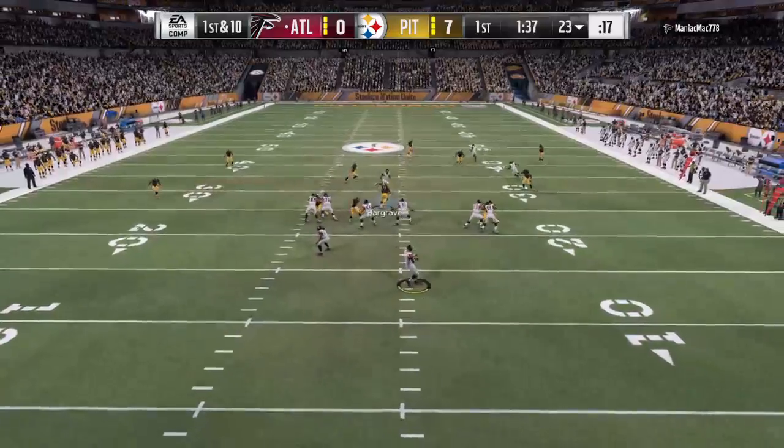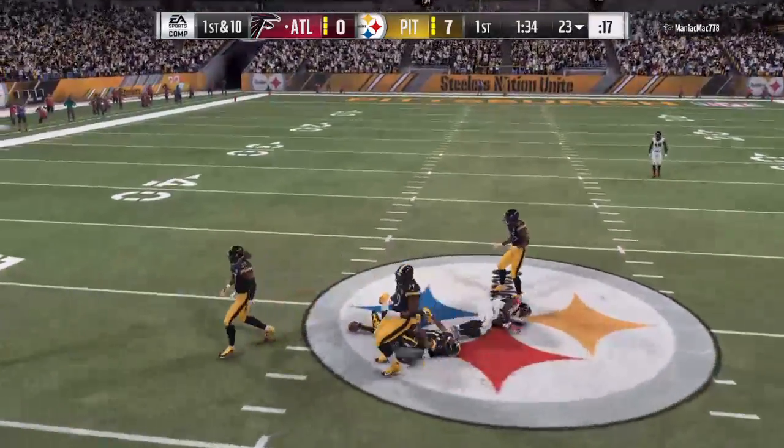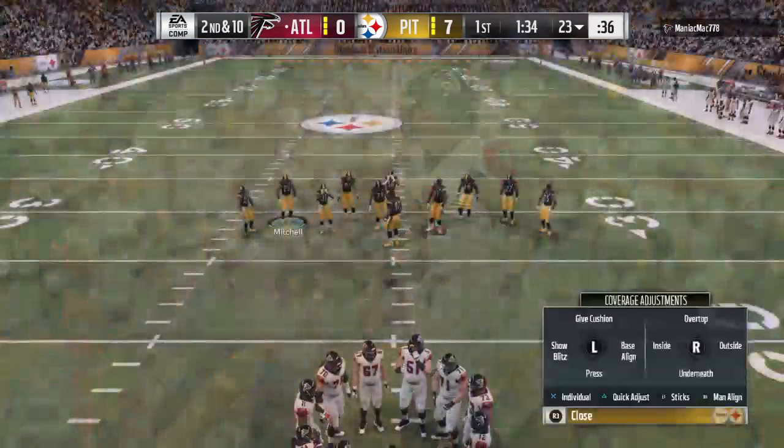They'll throw on first down with Ryan. He couldn't quite hold it. Got hit. Ball pops out. Incomplete. Charles, already trailing by touchdown early.